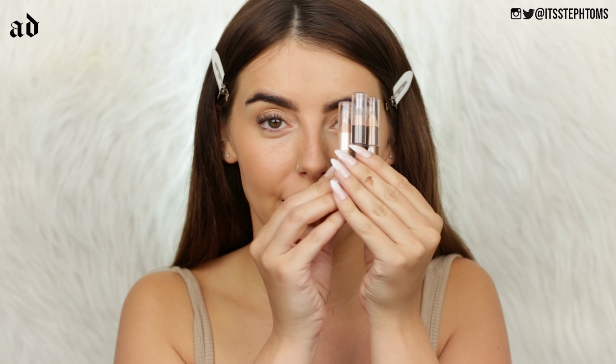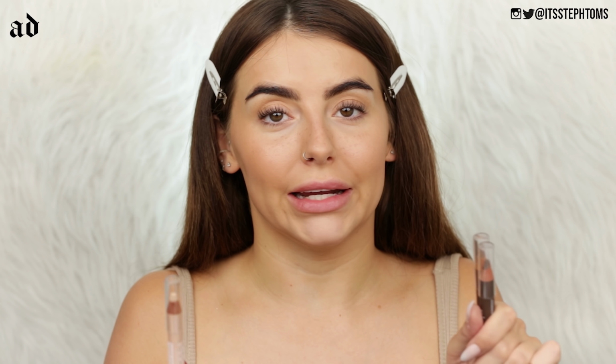So I think I'm going to be using these 3 shades here, but they do come in 11 different colors. I know what you're thinking. I am not normally a pencil kind of gal. Like I just like to use what I know. However, these have literally made a standard smoky shimmery eyeshadow look just the easiest thing ever.